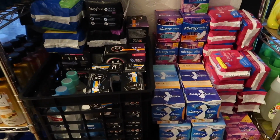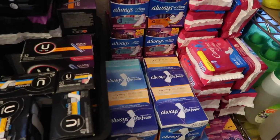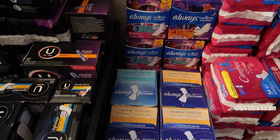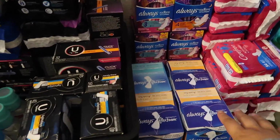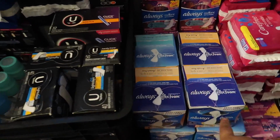Now I have all the pads here. The pads, it kind of just depends. I will try to sell these between $4 and 2 for $7. But occasionally I will sell these for $3 the box. And I think that is a good price. These do sell at that price.